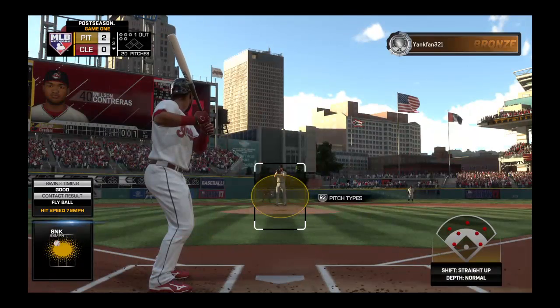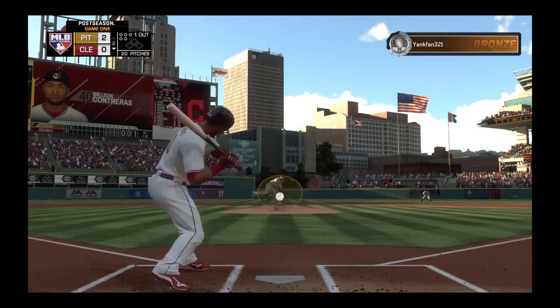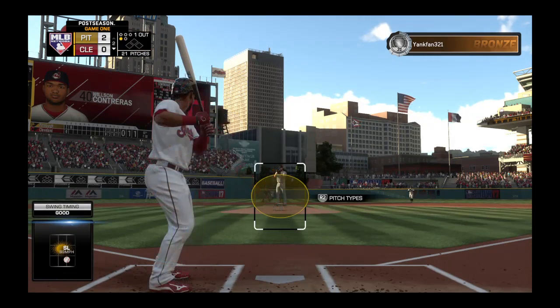Batting seventh, here's the young catcher, Wilson Contreras. First pitch hacking here, and that's the first strike.